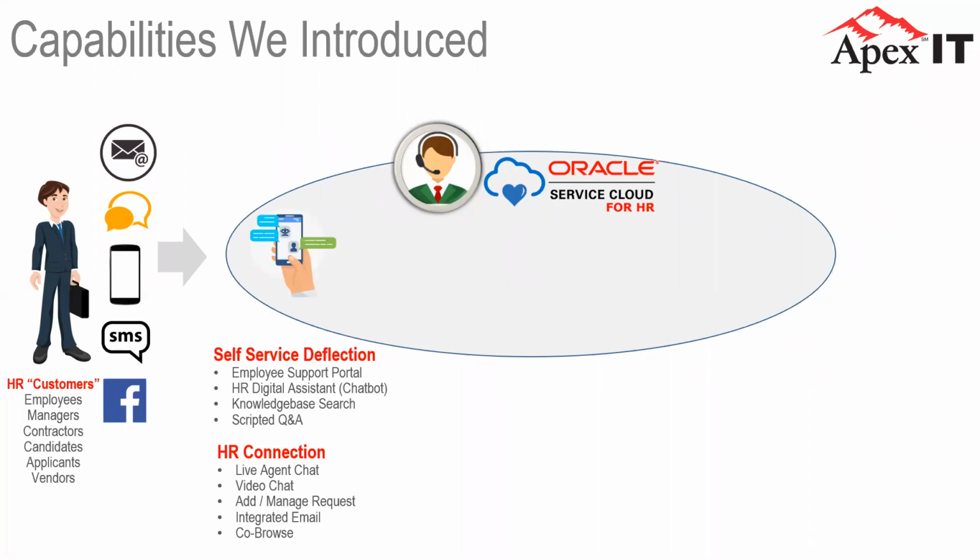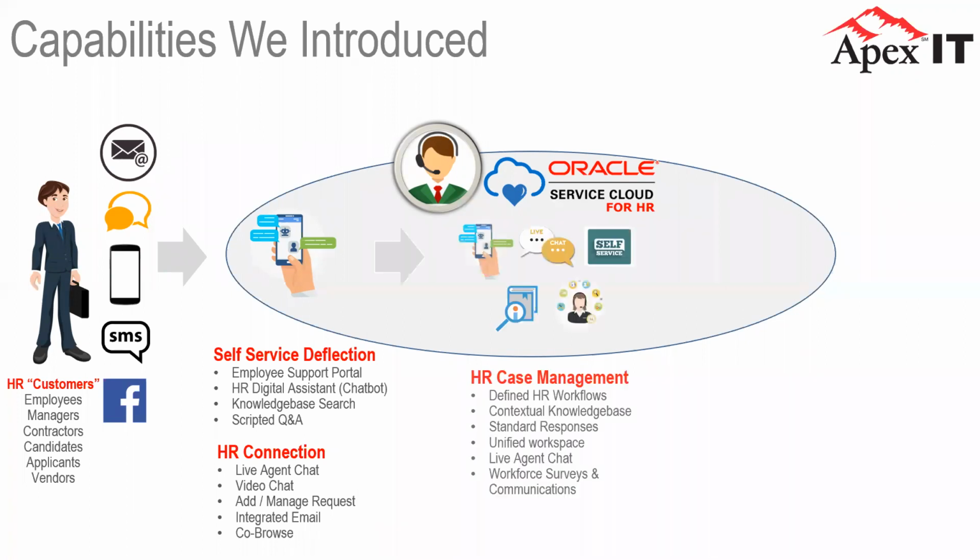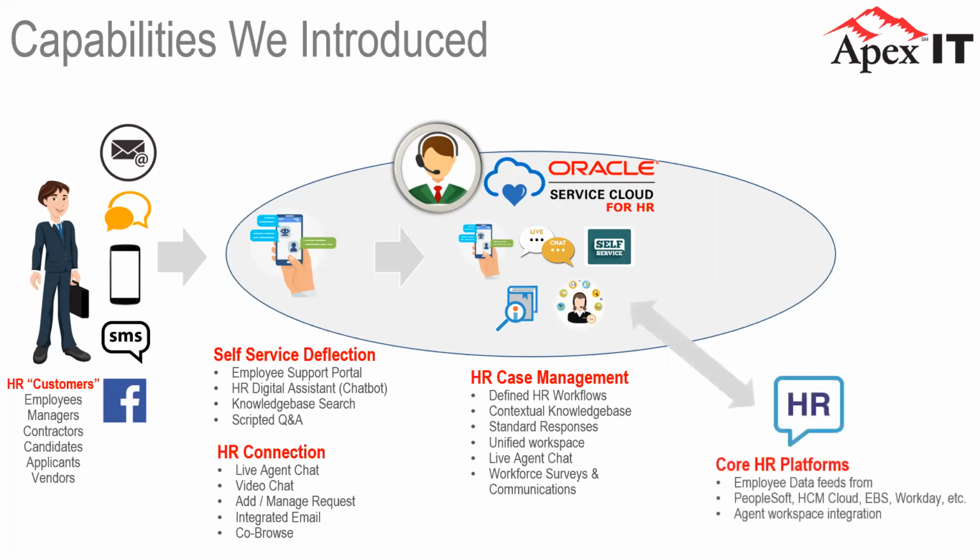The email was integrated, and they also had this. They can also use this co-browse capability to look at what if there's a question about an application or some kind of form, they would use co-browse. And at the core of this whole thing was the HR case management area, where we created these defined workflows. They had contextual knowledge base for answering questions, standard responses, live agent chat, and they even had a follow-up workforce surveys after and communications that they would distribute to their employees, all from within the Service Cloud platform.